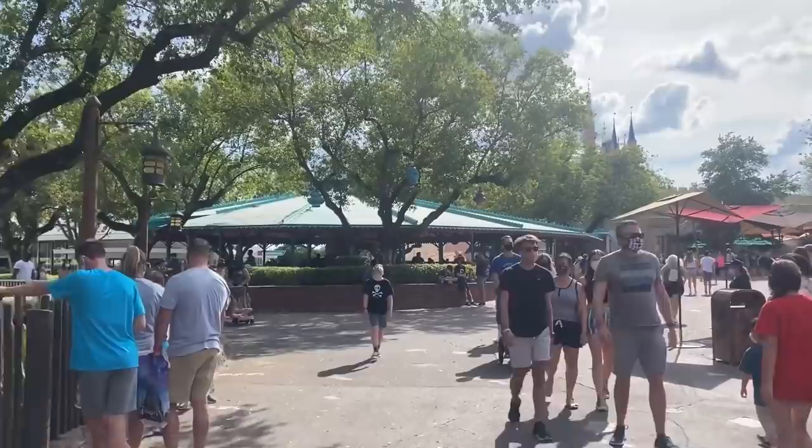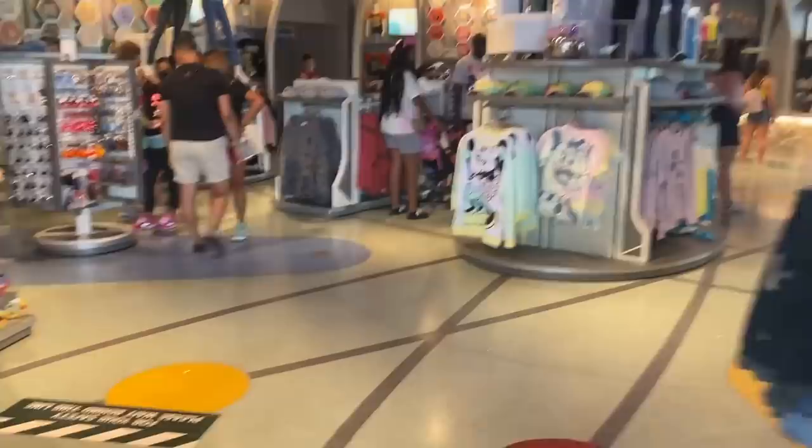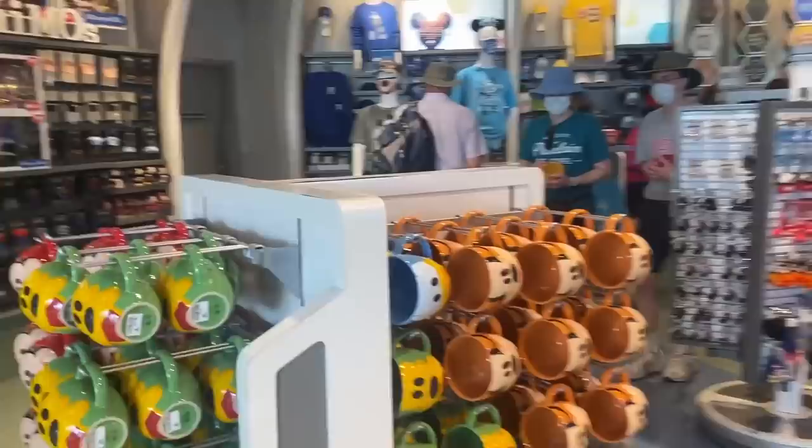On my way over, I thought I'd pop into Star Traders. I love to shop, you guys know this. And Star Traders is a really cool shop here in Tomorrowland where they have a lot of the trendier stuff, so kind of like Disney style in Disney Springs. This is where you're going to find some of your newer, trendier things.